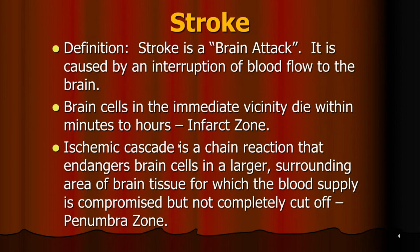So what happens is, first is infarct, cells die. And then they're going to die in the penumbra zone if you don't get to it quickly, which is why stroke protocol in a patient is to introduce clot-busting drugs immediately. You want to not have the penumbra zone become more of the infarct zone.